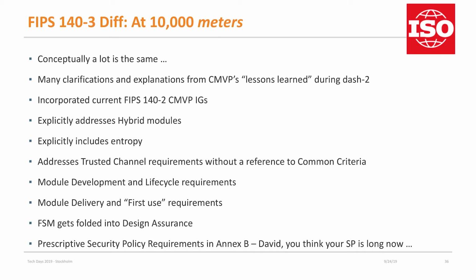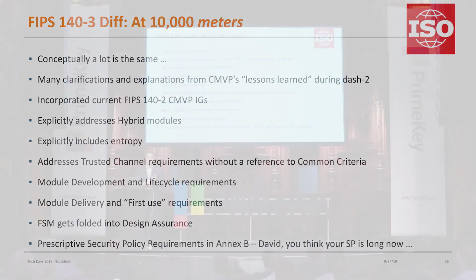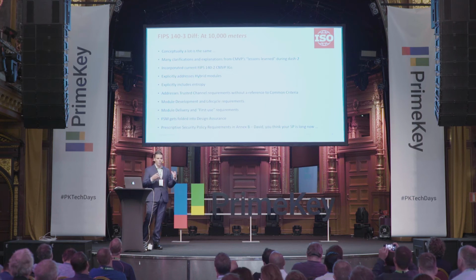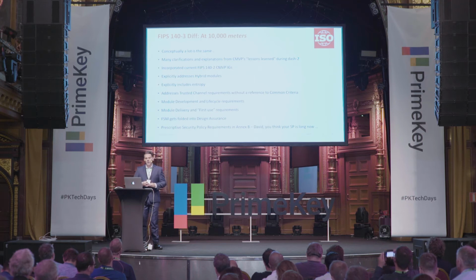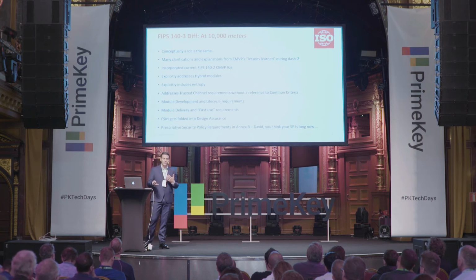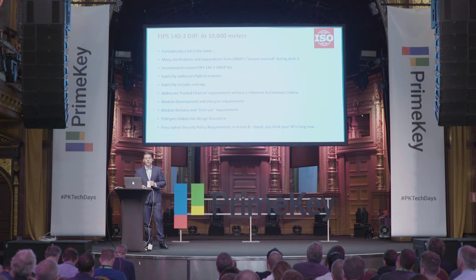Conceptually, a lot is the same. They've just, like I said, baked in the IG. They've maybe changed the terminology a little bit. They've maybe updated some of the requirements to deal with more recent technology. They've baked in some of their lessons learned. They are smart people. They get it. They understand there's issues with FIPS 140-2, and so what they've tried to do, there will still be challenges, but what they've tried to do is bake in some of their lessons learned.